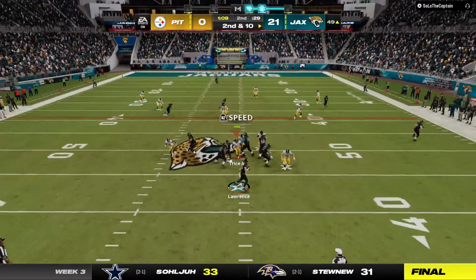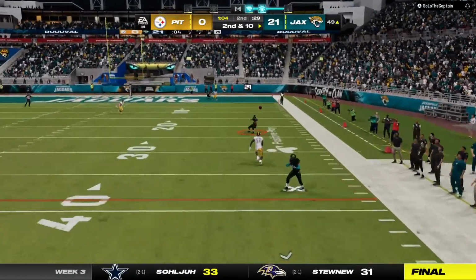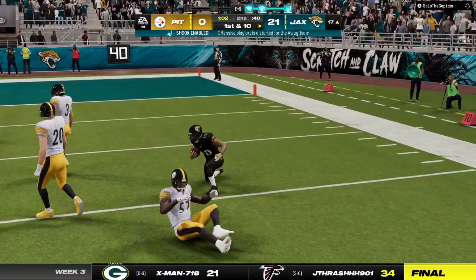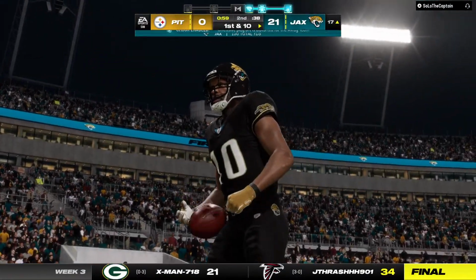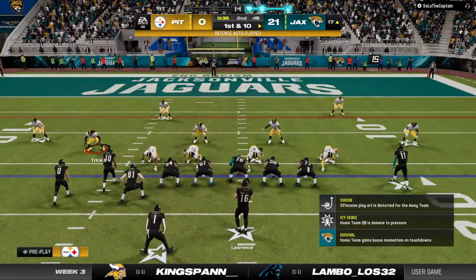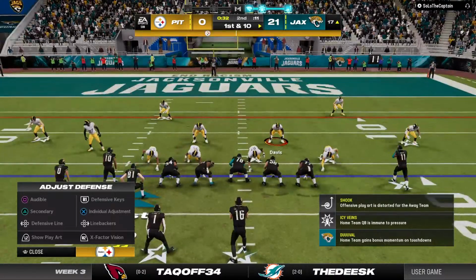Off the play fake. Here's Lawrence. Sliding out of the pocket. That one caught. It's Meredith. And they'll wind up getting this one all the way down inside the 20. A gain of 32 that time. So the big play means just like that, they'll operate from the red zone now on 1st down.